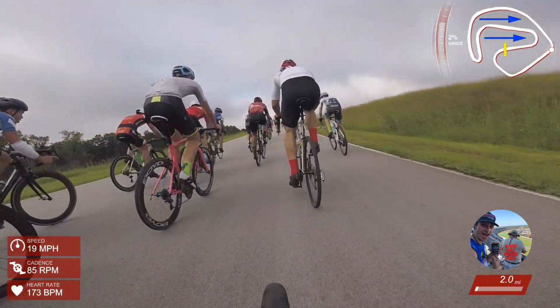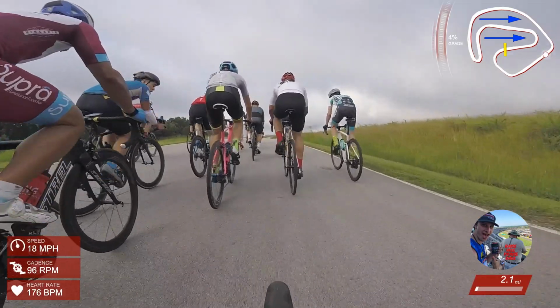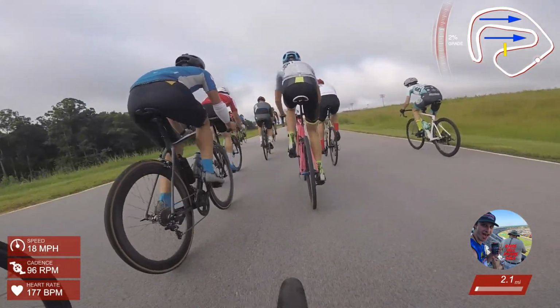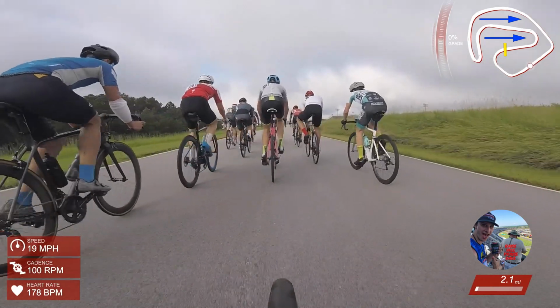And if you're not good at climbing and you're not ready for that punchy crit style of racing, this thing can really get you. If you look over to our left, the guy in the blue right here, he did this a couple times. He would wave his hand and look back and be like, "Hey, I'm taking that spot."